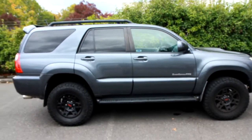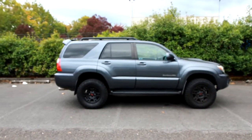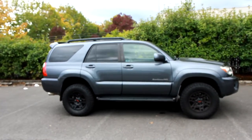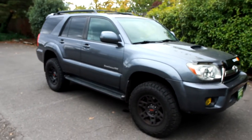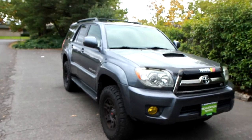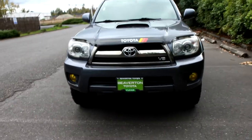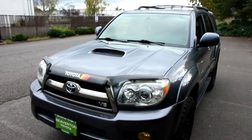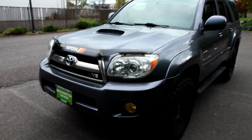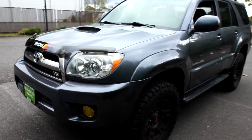Let me just zoom out real quick. Yes, sir. Because it came out of Texas, luckily the frame has minimal rust. One of the nice things about going to some of the southern states. On the East Coast, you have to worry a bit more about rust.